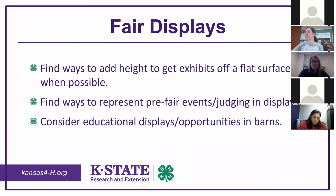And we also want to consider some educational displays and opportunities in the buildings and the barns. What Amy showed you earlier are great examples of signs that could be inside with those projects. There's no reason why those same kinds of signs couldn't be in a barn as well to explain what's going on in the different projects for our public who's maybe not totally aware of how those projects work.